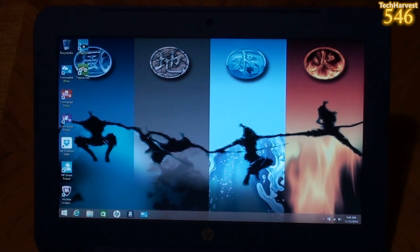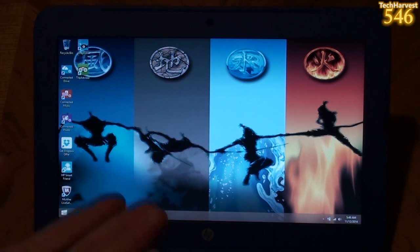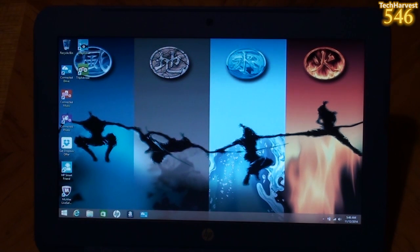So I have experience with Windows 8, I just don't use it regularly. So for me, the interesting thing, the difference here, is that I'm greeted with the desktop. I'm not greeted with the start menu. So we have some apps here. We have the Recycle Bin, Snapfish, TripAdvisor, Connected Drive, Connected Music, Connected Photo, Get Dropbox Offer, HP Smart Friend, and McAfee Life Safe, I think it is. Then you have Internet Explorer. You have your file system here. You have, I don't know if that's Office. You have an HP shortcut down here, an Amazon shortcut, and I think it's hard to tell. It says Connected Drive. Okay.